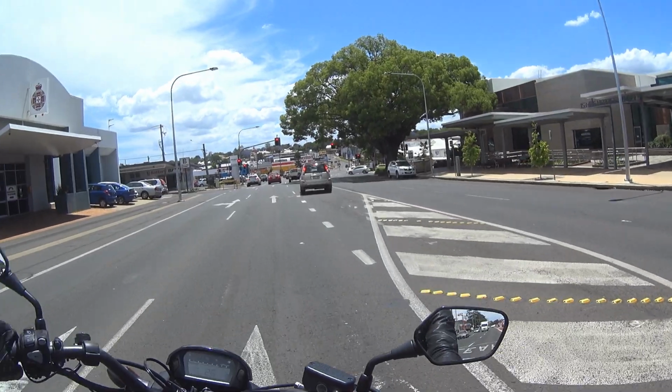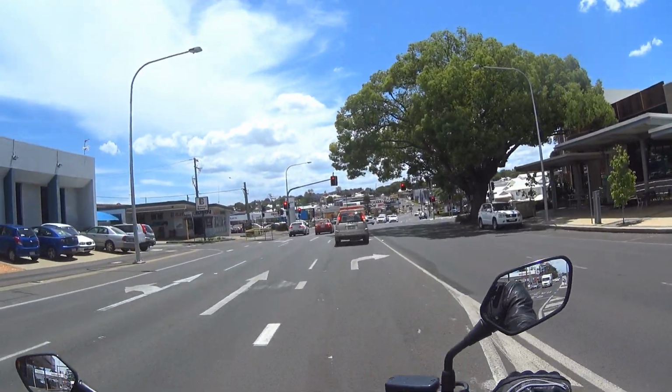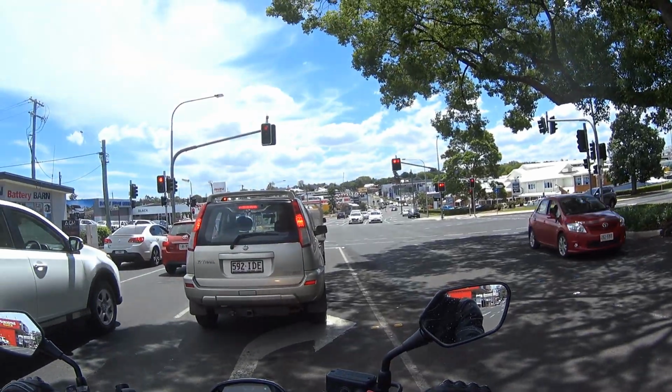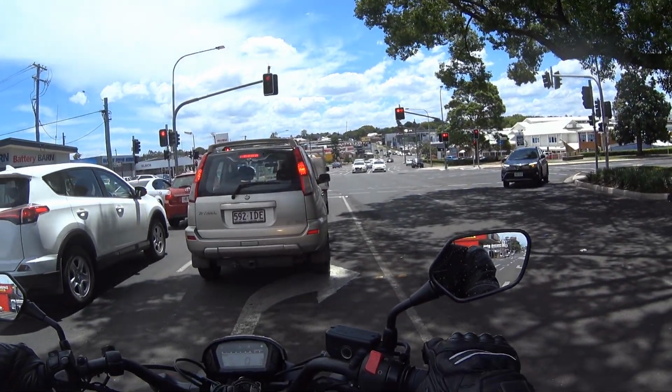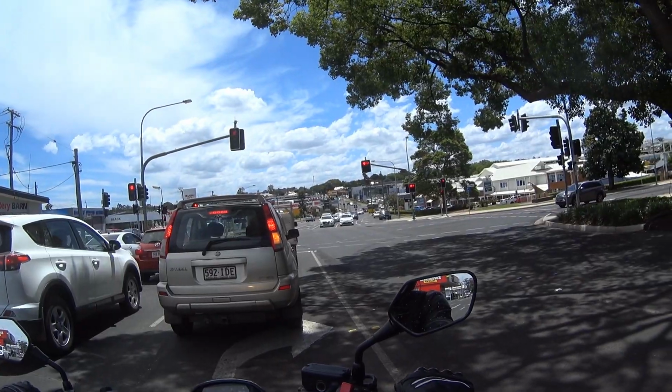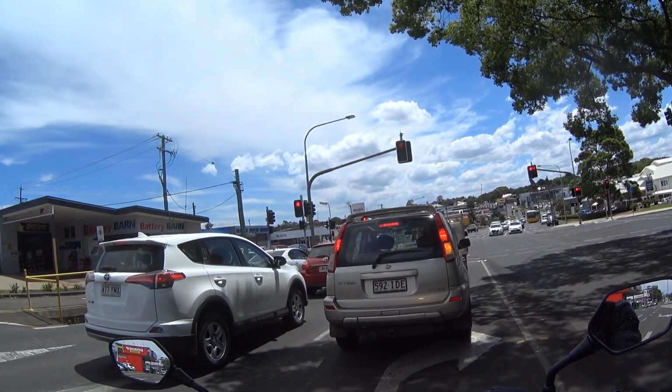So I might as well give you a little bit of an exploratory. I'm just making up words here. So if you're not familiar with where the heck Toowoomba is, it's about 2 hours west of Brisbane, Queensland. And this is peak hour traffic.